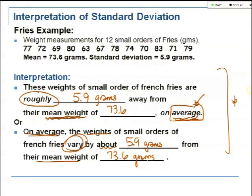The standard deviation is thought of as being roughly an average distance. The average distance that the values vary from what frame of reference? From the mean. A data set that had a standard deviation of 5.9 compared to a data set that had a standard deviation of 59, much more spread from the mean on average compared to the other one.